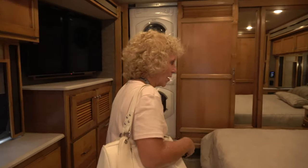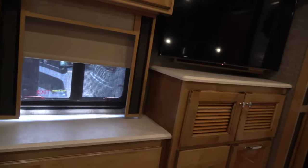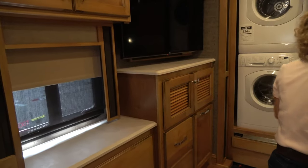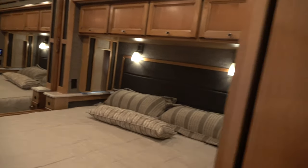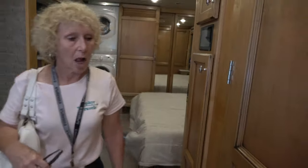So you have washer and dryer in this one. King size bed. Wow. Little shelf. And now this drawer is a little bit more usable. And it's probably a wardrobe. Washer dryer would be nice as we get older. Well, yeah. Especially if we go full time.